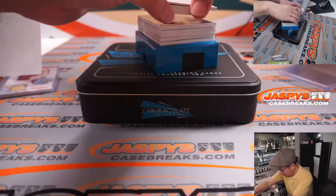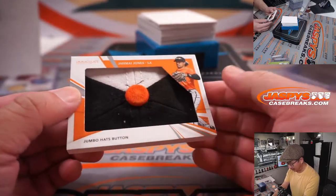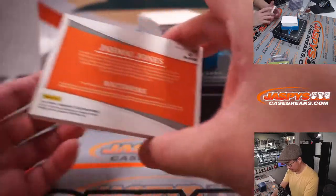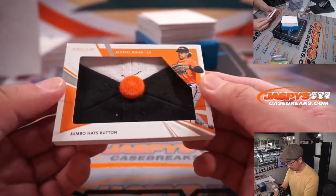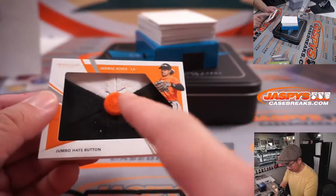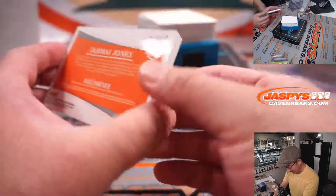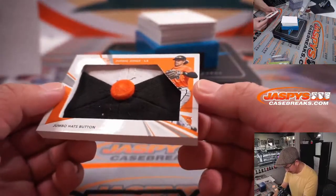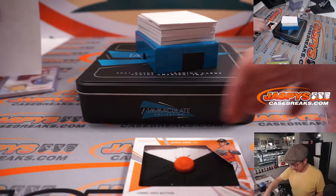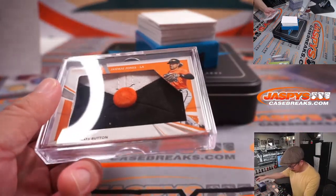All right, well, the jumbo hats button, that's pretty cool. You can see the front panel of the Orioles hat and the back, and the black on the back. Jamai Jones. Kind of weird. Why does that say LA right there? It's definitely Baltimore. Anyway, 2 out of 2, Jamai Jones for the Baltimore Orioles. Michael with that one. It's a misprint. But Michael, 2 out of 2.